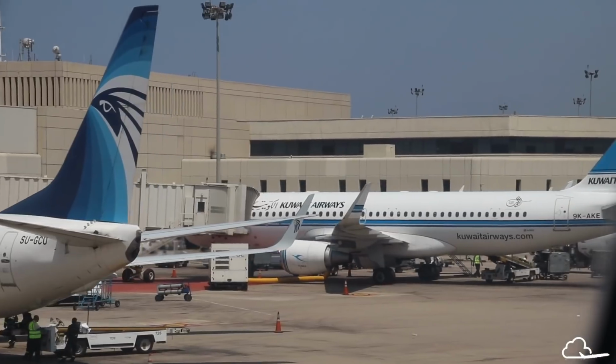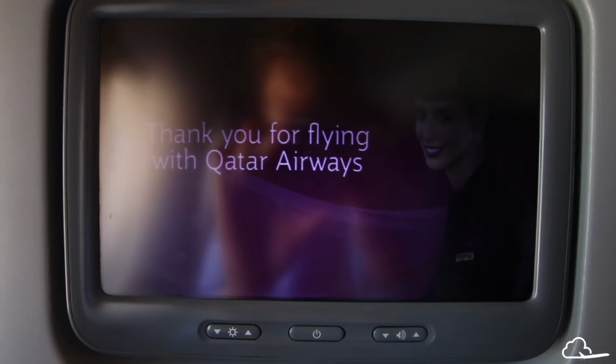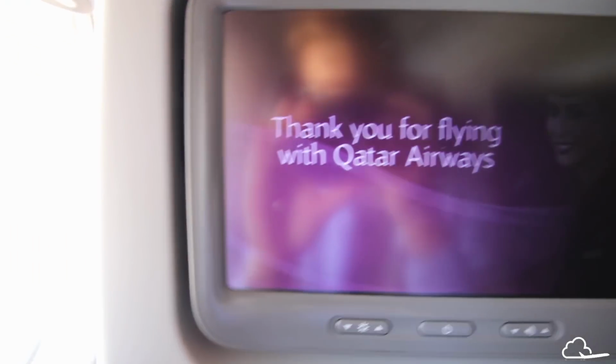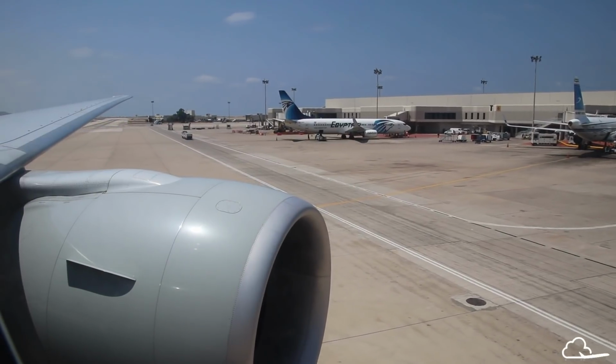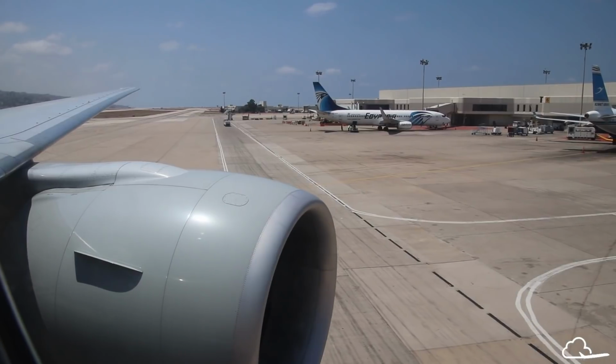So, how were my flights with Qatar? Well, I'd say that overall they were extremely smooth and easy. Transferring in Doha is one of the best connecting flight experiences you can possibly have. The flight crews are trained to perfection. They do an amazing job and they make you feel welcome on Qatar.